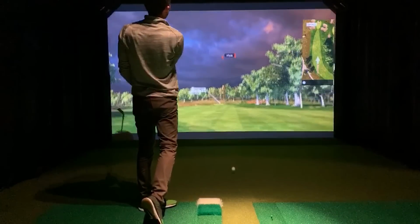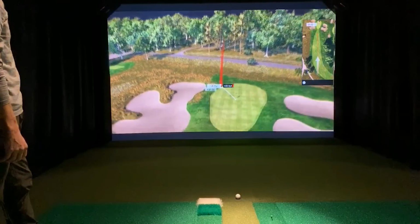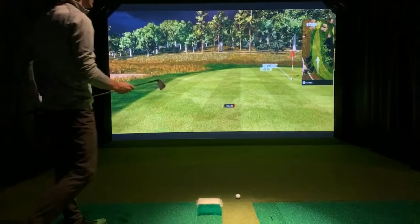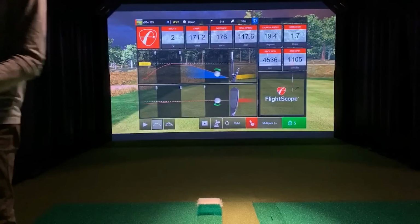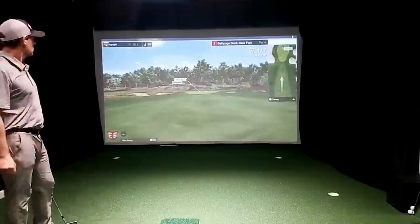All right, so Jay had a nice swing at it. The ball's coming out, looks pretty low, heading right to the front of the green, getting a nice hop back and stopping. How far were you from the pin there, Jay? 21 feet. Great second shot. So now we have Randy on his third shot.